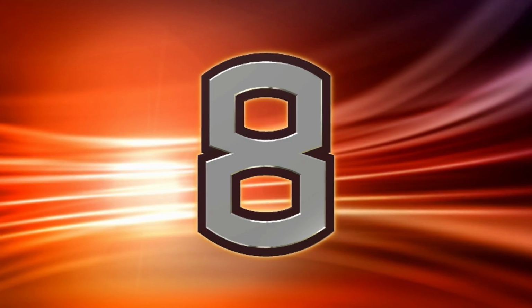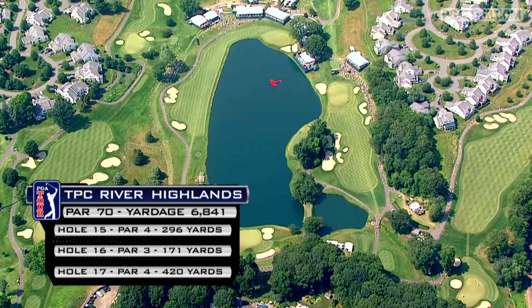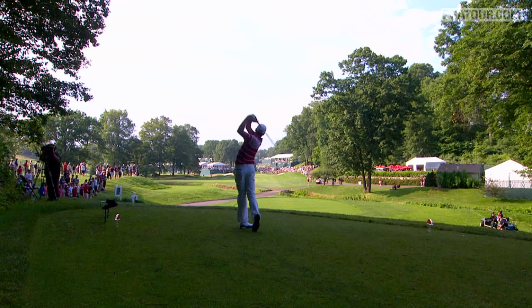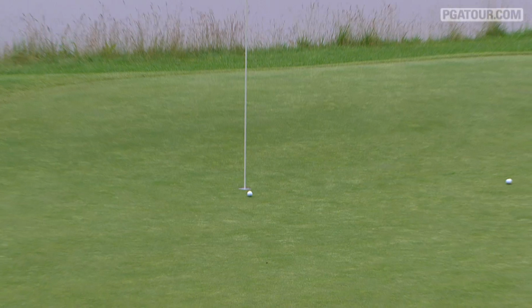Number 8. Playing around a 4-acre pond, holes 15 through 17 at TPC River Highlands are commonly referred to as the Golden Triangle. It's a really exciting finish. You got the 15th hole where if you hit a good tee shot, you're looking at definitely a birdie, maybe an eagle. 16 is just a great par 3 where, if you miss the green, you're probably not going to get up and down. But if you do hit it, you have a birdie chance.